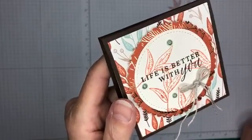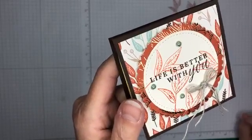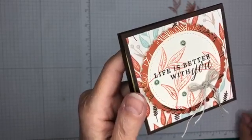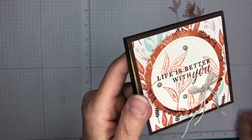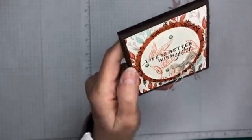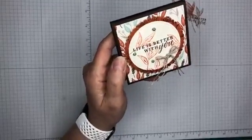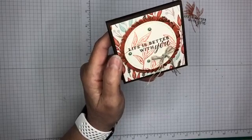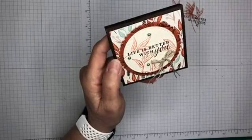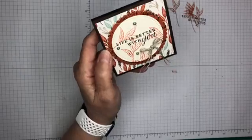So super simple way to stretch what you've already designed, and we'll be sharing the measurements for this as well so that you could make a post-it note holder for someone if you wanted to. How cute would that be sitting on somebody's desk? I think that's just a very nice little gift and a nice reminder that life is better with you.